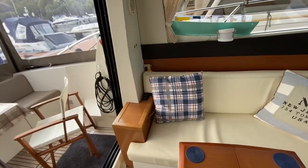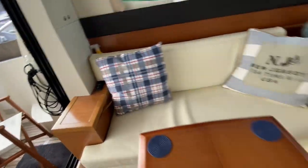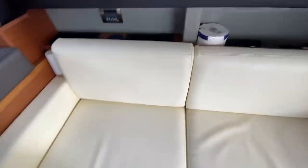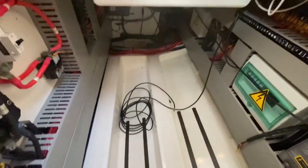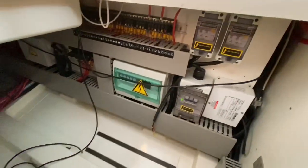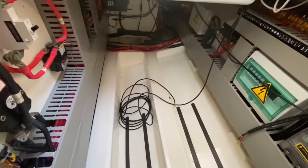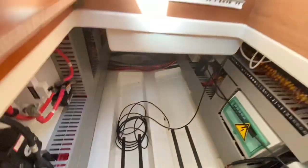It does just add a little bit extra class to her, but there is also heaps of storage underneath a number of different cabinets. The main storage facility under here. You have a huge storage cupboard in there. Also all these ships' electrics are located down here, but plenty of space for all your fenders, all your water toys, anything else that you may want to keep down there.